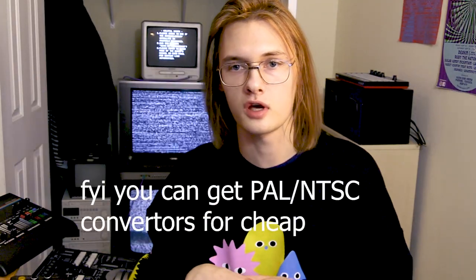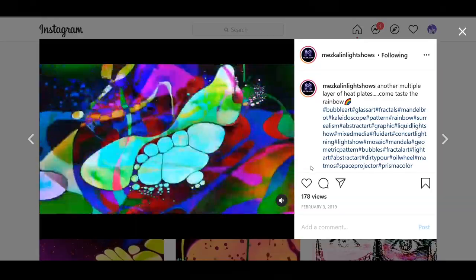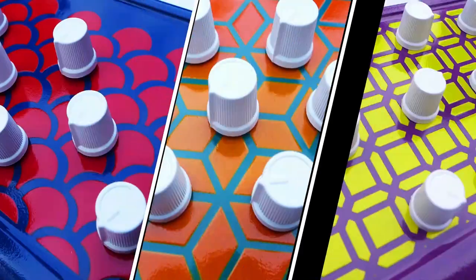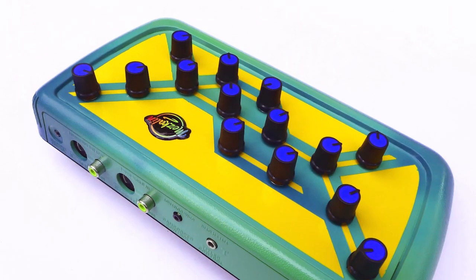Janes, the person behind Mescaline, has been doing liquid light shows since 2006, but over time got interested in modifying analog video gear, and since 2018 has been seriously putting out some devices. Right now there's the Gravity and Mandalorian, which are in stock, plus many more coming, and these are just some sample images of what can be done with those. Not even mentioning how beautiful the craftsmanship is on these.